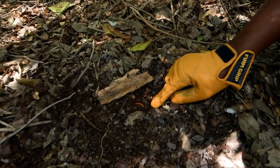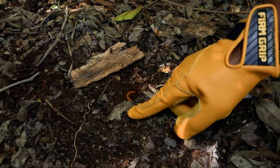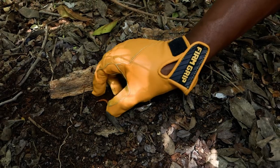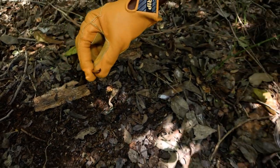Oh, look at that, look at that. See that right there? It's a mealworm. There he is. It's like what you get at the pet store. Look at him, he's trying to evade me. See how they go backwards? No, oh, come here. Gotcha.